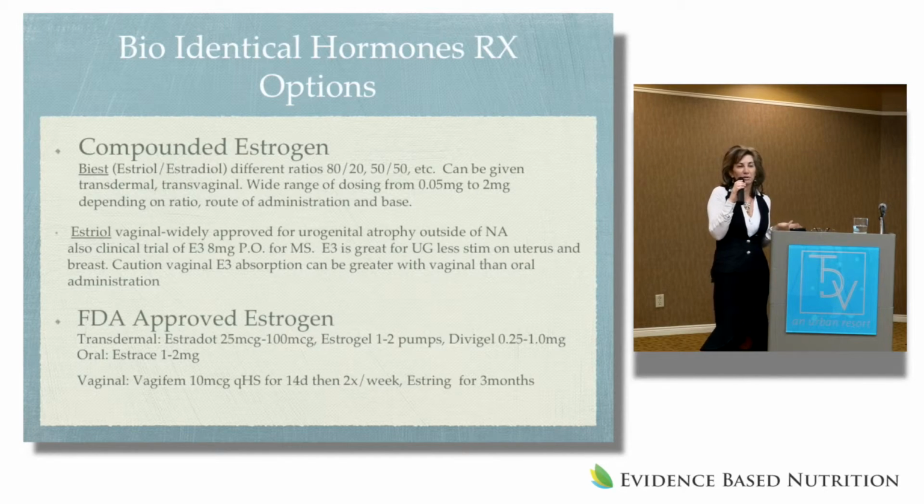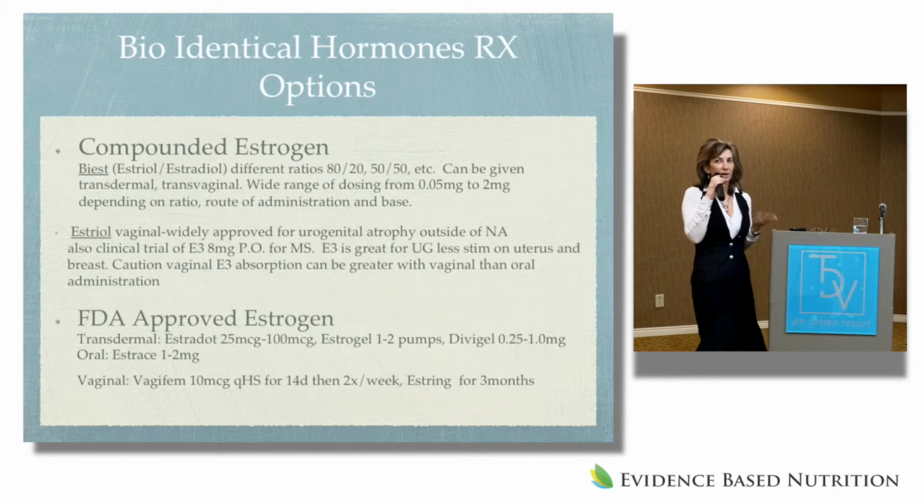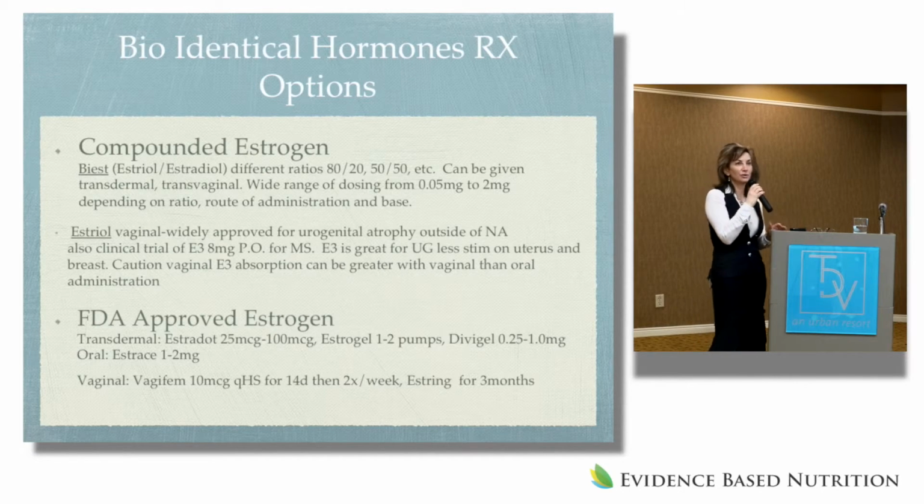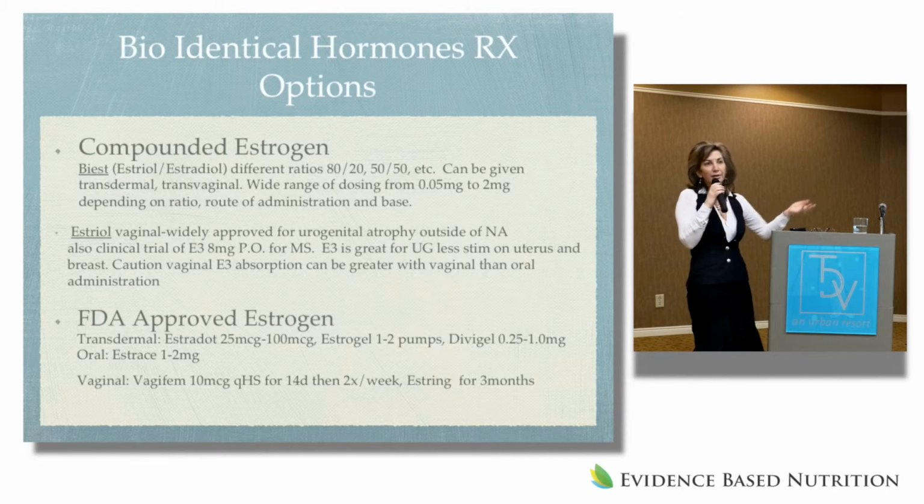When I started doing compounded hormones, it was frustrating because not one size fits all, and nobody had an exact protocol to show me. Unfortunately, it's the same for you guys: it's trial and error, so figure out what works for your patient population. There are many practitioners who are using 1.25, 2 point something, and higher.